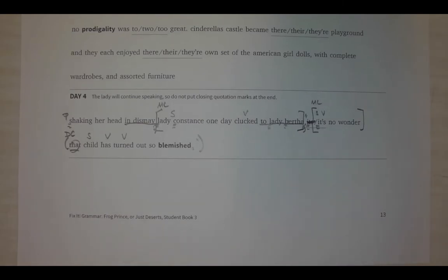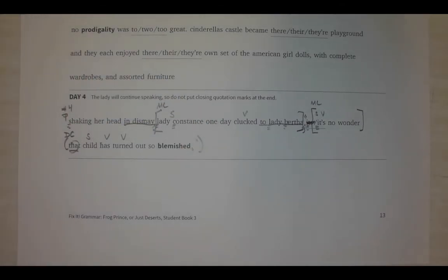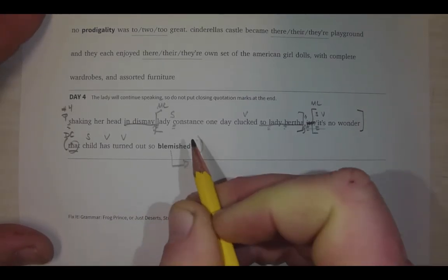Looks like spelling, usage, grammar. So we should look at openers. Shaking is an inging opener, so that's going to be a number 4. We don't have at the beginning of any new sentences, so we're done with openers. We took care of the punctuation and quotation marks. So the big thing here is going to be take a look at blemished.